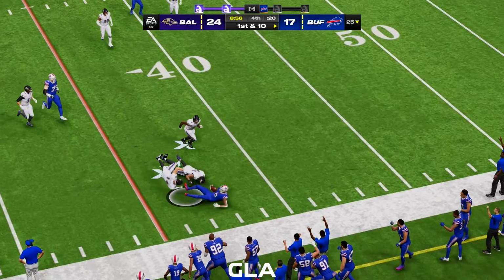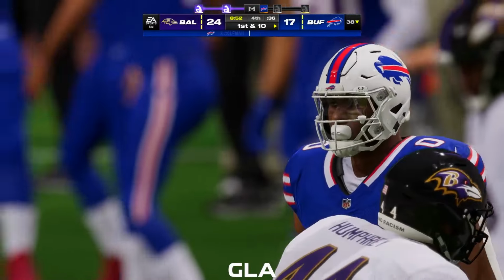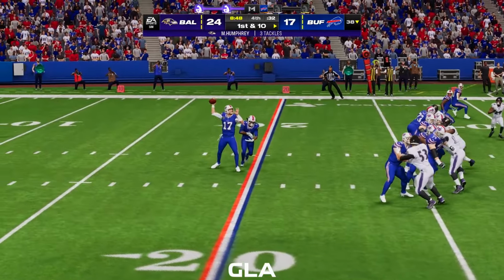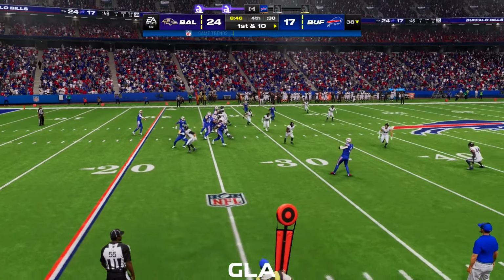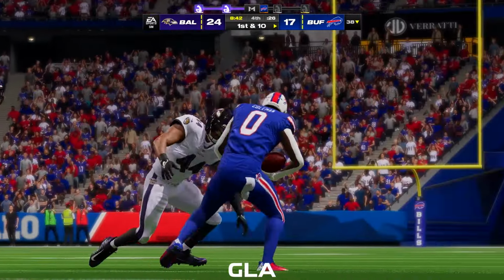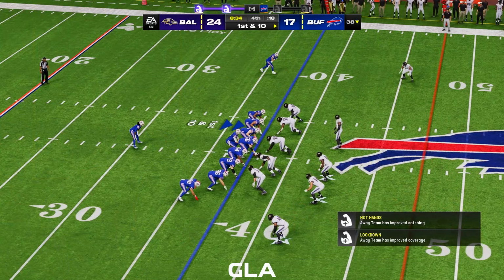This is Coleman with a grab. And they're able to get this one across the 35. Solid way to start the drive, 13 yards, picking up the first. I like the design that we're seeing right there. This is what they need. Down by a touchdown here in the fourth, they just need to keep working their way downfield. And when they see openings, take their shots.